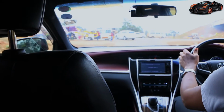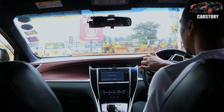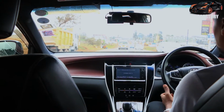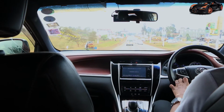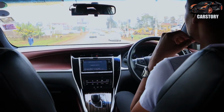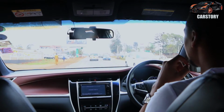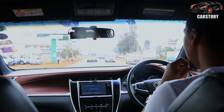So it also comes with steering controls, where you can control your stereo system, you can control your trip, you can have your phone connected, comes also with cruise control, yeah. And all those are features that make the car stand out in the market, yeah.